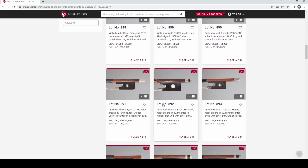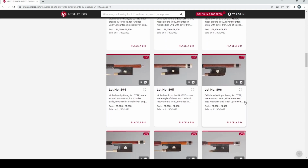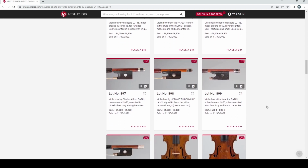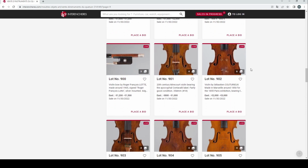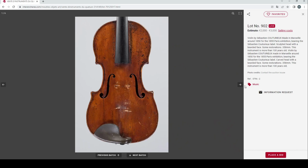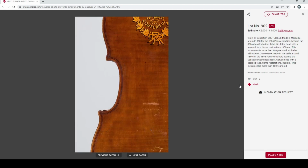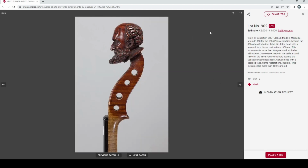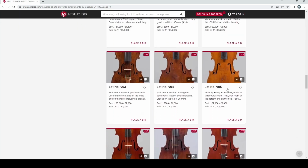Pecatte school, Lotte again, Bausch school, Morizot, Francois Lotte, Pajot, Lotte again, Bazin, JTL, Bazin, Lotte again, 20th century Mirecourt violin, violin by Sebastien Quatreau, 1850 for the 1855 Paris exhibition there, 358 length of back. Okay, interesting. Fancy, I think. Oh, it's got one of these horrible heads, 2 to 3000. So let's move on from that.